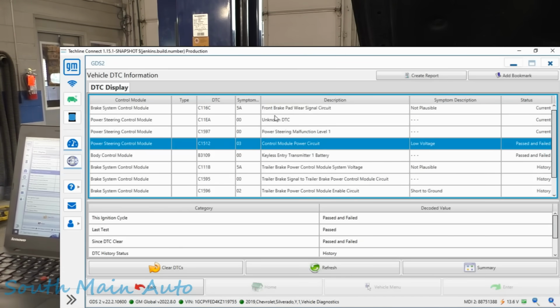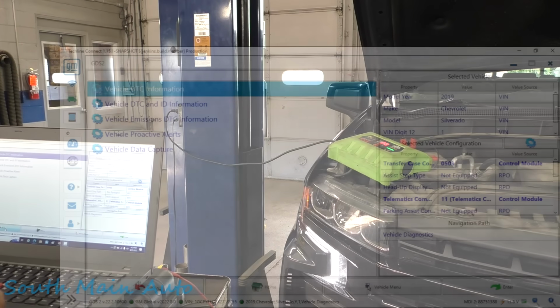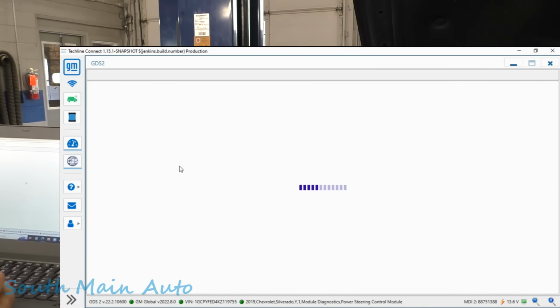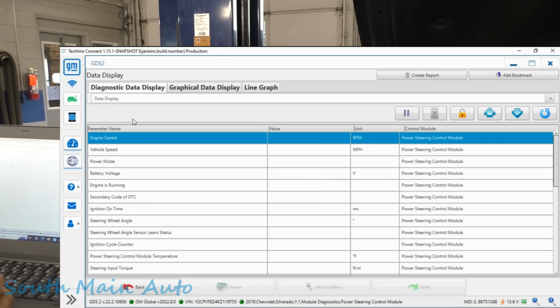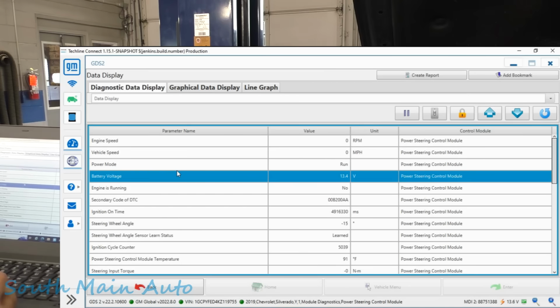First, we're going to look at a little bit of data though. We're going to pop out of the vehicle diagnostics that we're in, go to module diagnostics, and pick the power steering control module. And then we will look at some data. I think we're going to find that we have a voltage issue here. Okay, so let's see. There's our battery voltage for the module, the 13.4.